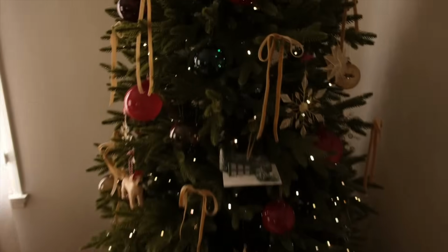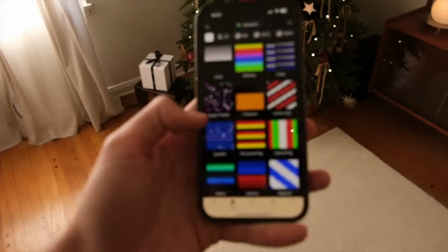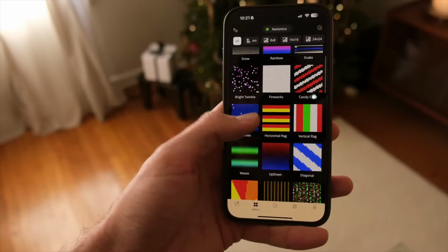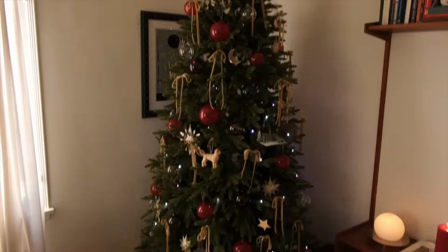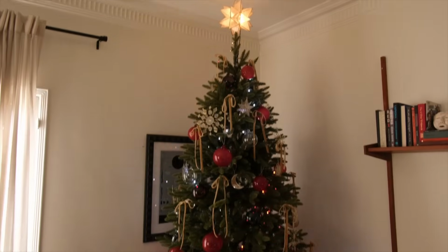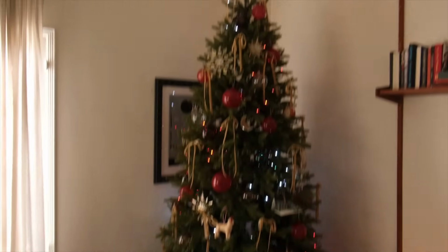Sparkles, and it's a very subtle, I don't even know if you guys can see that on camera. It's a very subtle twinkling effect. But then there's so many other things you can do. I feel like because it's daylight, you can't see it as well. It's just so fun. I would have died when I was a kid if my parents got this tree.